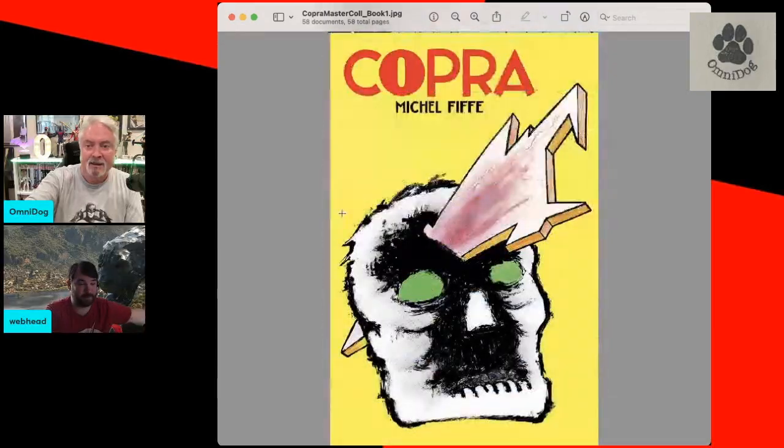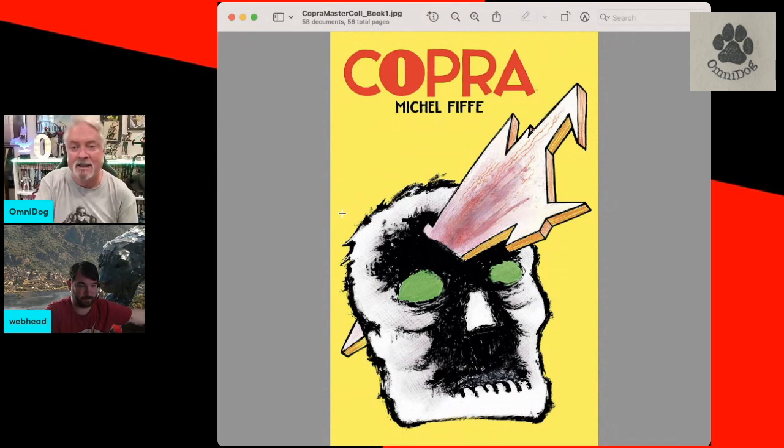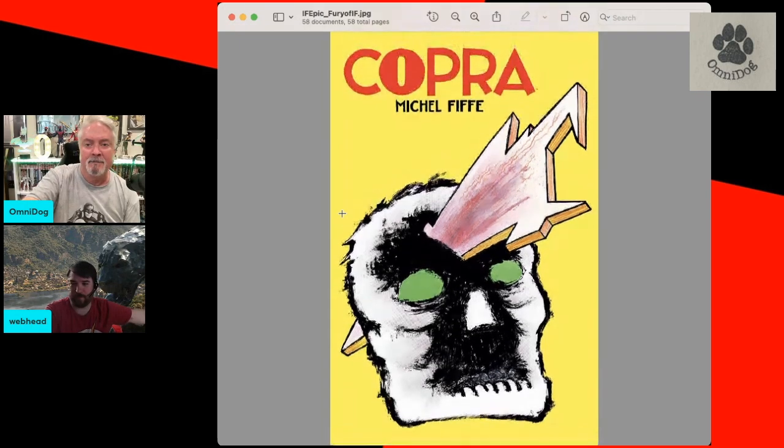Oh, Copra, interesting. Complete Master Collection, Book 1. It's been a while since I read this, but I remember thinking it was super different, but super cool. That's what I've heard. Yeah. I'm going to probably grab this too. Yeah, I enjoyed it.